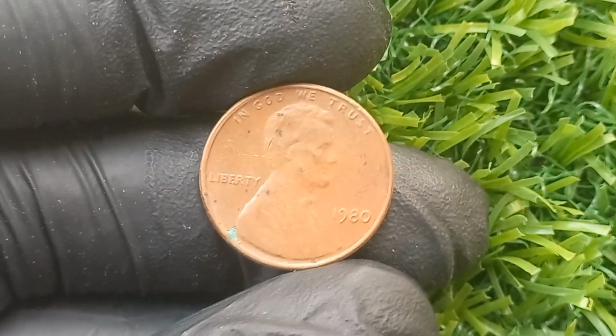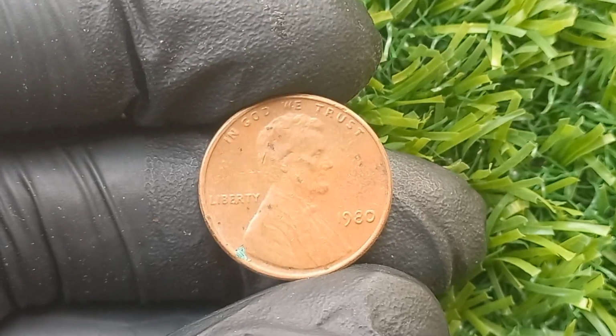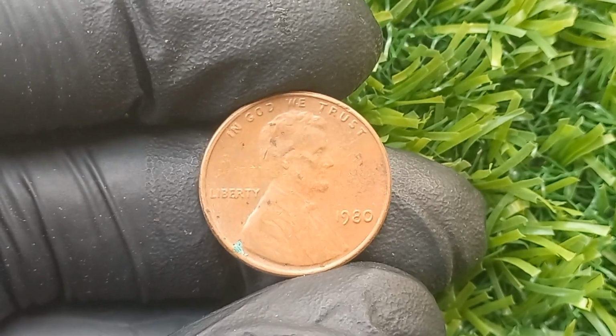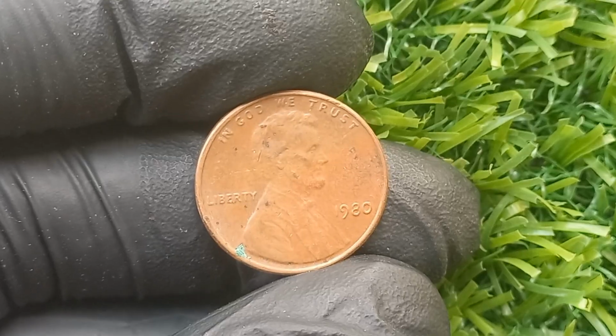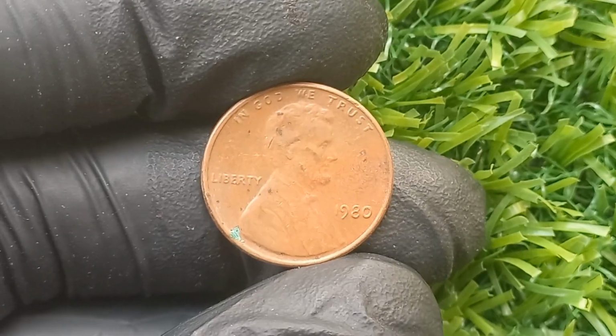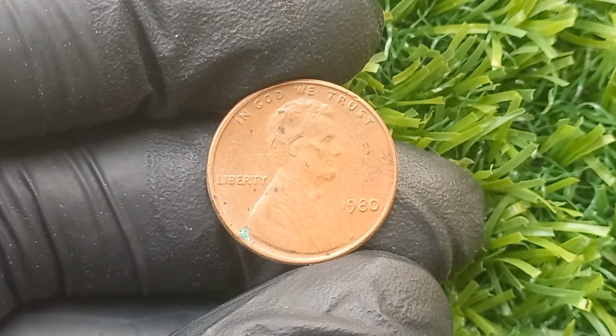Imagine stumbling across a single penny in your junk drawer. A coin so ordinary, yet worth nearly $400,000. Maybe more. You blink, rub your eyes, look again. It's a 1980 Lincoln Memorial penny. No mint mark. 1 cent. But this isn't just any penny.